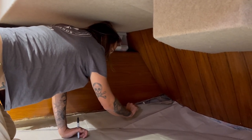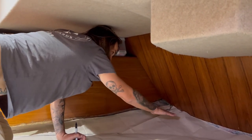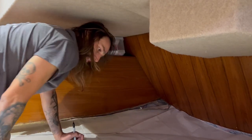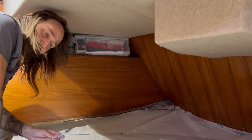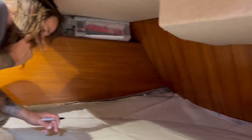So you've just got an inch left here and then coming out to the big mattress to stop there, and the same over here. So it's a bit of an irregular shape. I don't know if that comes across well on video, but we try our best to represent what we're up to.